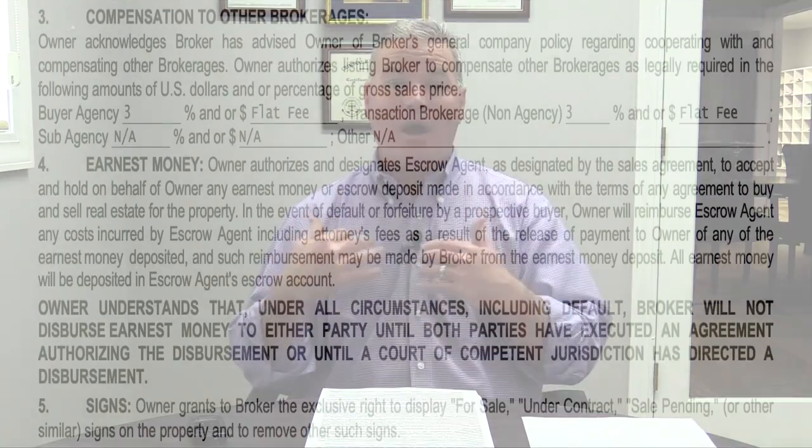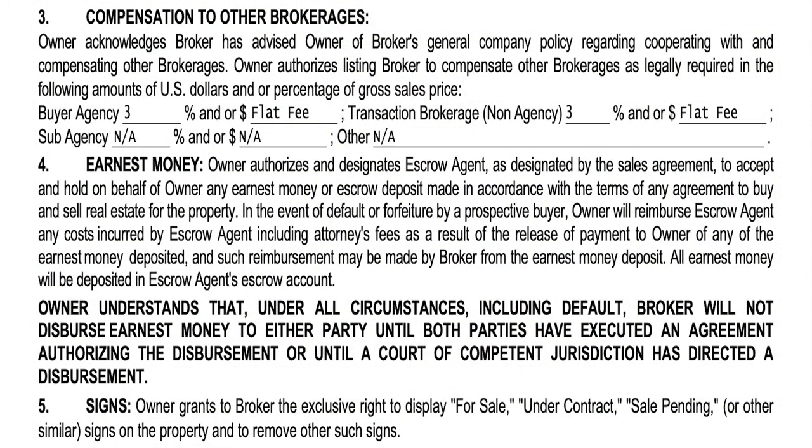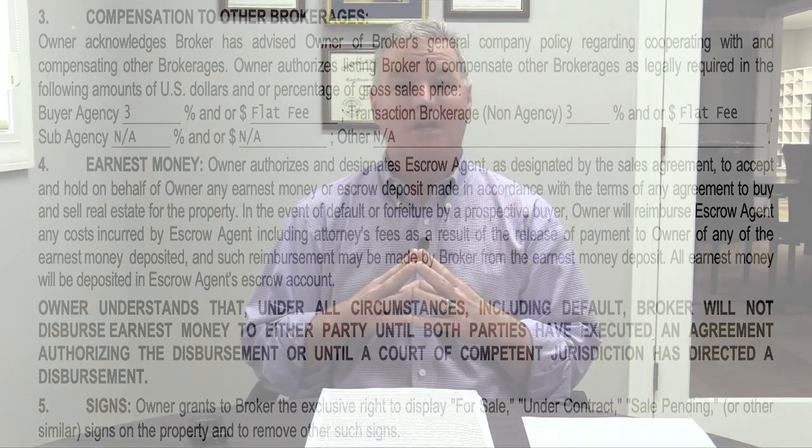Section 3 discusses the compensation to other brokerages. And I'm not going to read it all. Basically, in our brokerage, Berkshire Hathaway City and Joiner Realtors, our policy allows us to pay buyer's agents, and it allows us to pay transaction brokerages. So we're not going to pay sub-agency. It's against our policy. If you're watching this video and you do not work for Berkshire Hathaway, please check with your broker. Please check your policy manual.